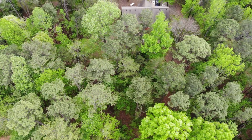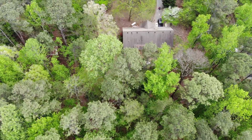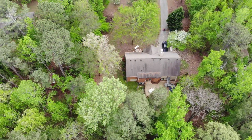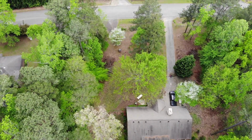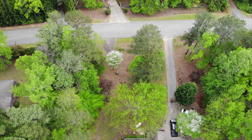So this is pretty much our backyard. We own 2.5 acres of land in northern Georgia, and we absolutely love having all this space. However, the previous owners, who lived here for about 20 years or so, let the land go a little bit wild and overgrown. Now this footage that you see here was taken early this spring.